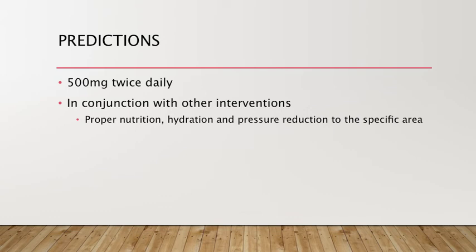I expect vitamin C will be an important part of wound healing based on the literature that has been studied before. I do not expect it can act alone as a means for wound healing. It must be used in conjunction with proper nutrition, hydration, and pressure reduction to the specific area. I feel vitamin C will be most effective when given at 500 milligrams twice daily.